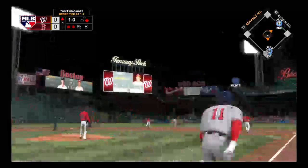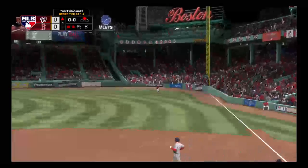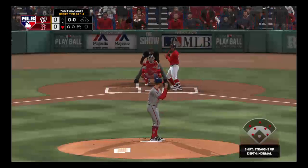In the air out toward right field. On the move is Betts. And that's the third out. Now at the plate, Mookie Betts. He'll lead things off here in the bottom half of the first.